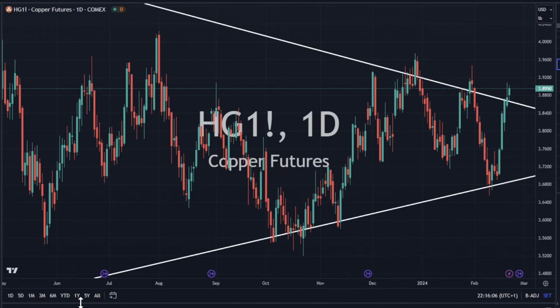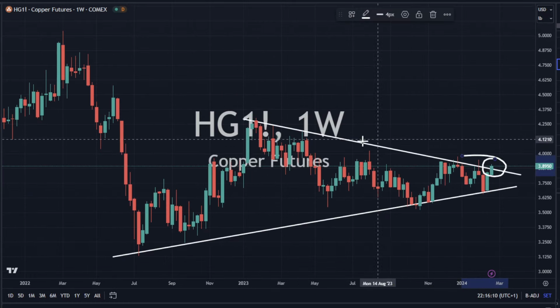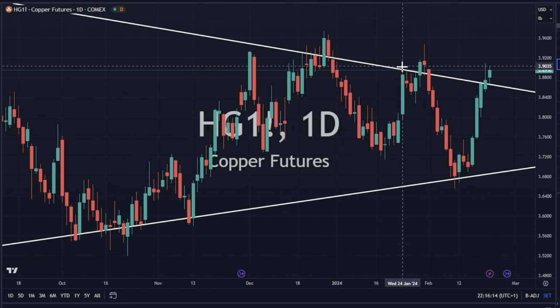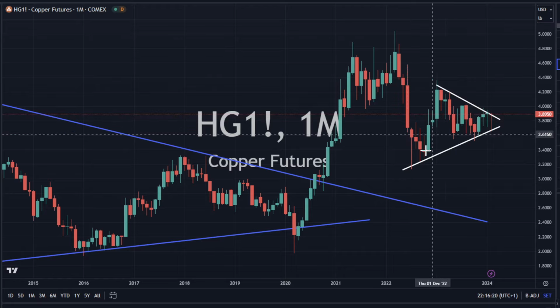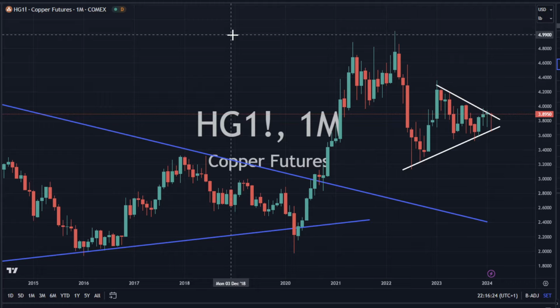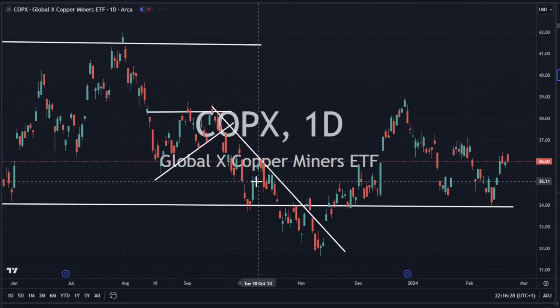Here is copper. Copper future pricing looking like it's trying to break here. We'll see if it can hold it. If this breaks to the upside, then we've got opportunities ahead of us, boys and girls. Squeezing up here, and we could potentially be breaking. A little early, but we'll watch it. COPX up a little bit, but this still looks pretty good.